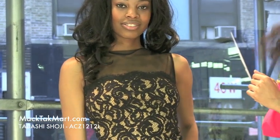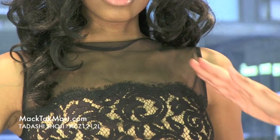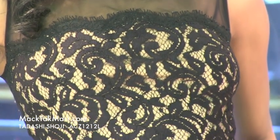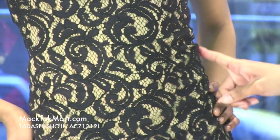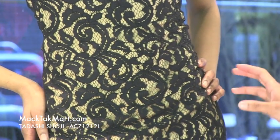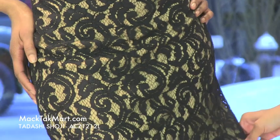Very, very nice. Here you can see it has the border scallop, which is very, very nice, with this lace material all throughout the body of the dress with the underlay of cream. As you can see, the patterning in this dress is absolutely marvelous, with the different curls and swirls and circles and swoops. You can see so many different patterns in this dress.